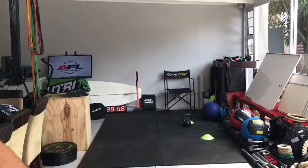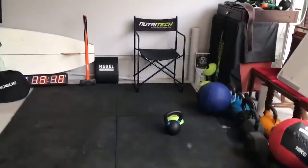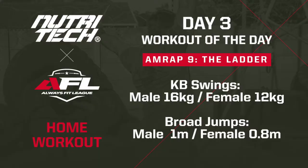Okay, let's have a look at what the workout is on my computer here. Got a fun little couplet consisting of the following. It's a 9-minute AMRAP. So AMRAP the ladder of 2, 4, 6, 8, 10, 12, 14, 16, 18, 20, etc. for 9 minutes. So you're going to keep going up. If you get past 20, okay, you're pretty fit then, but do 22, 24, etc.